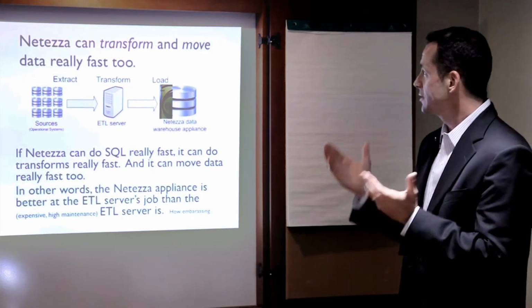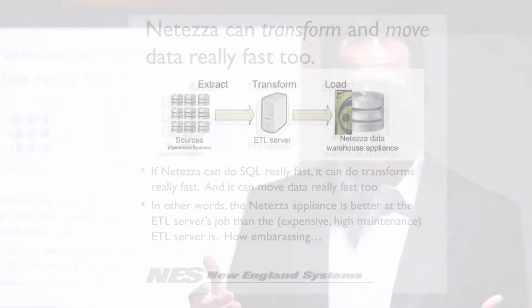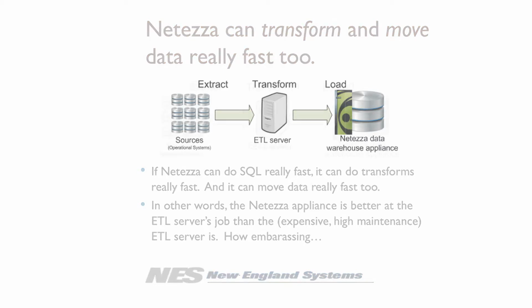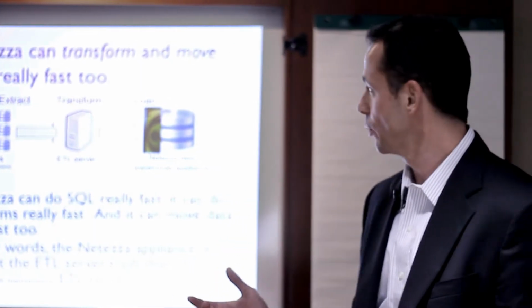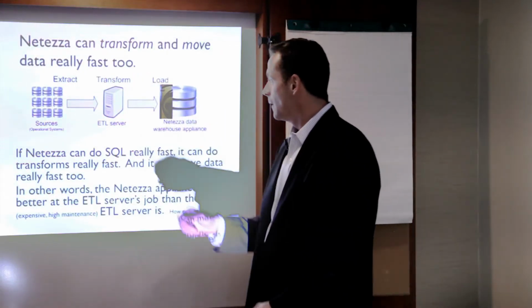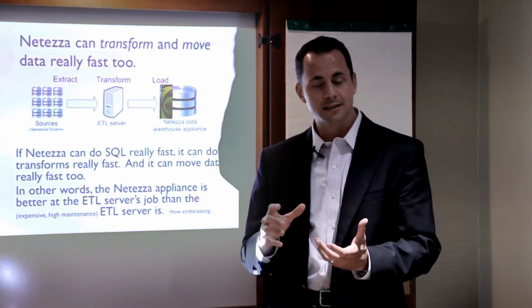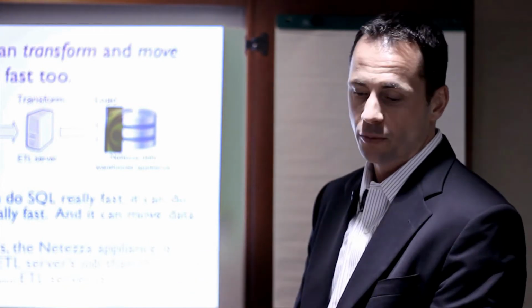Netezza can transform and move data really fast too. It turns out that the processing speed of Netezza enables it to be an excellent ETL server. Having this transformation capability within the appliance makes it considerably cheaper than purchasing a separate ETL environment, which is this middle tier again. Conducting the transformations within the Netezza appliance saves you significant cost on enterprise software, hardware, and storage.